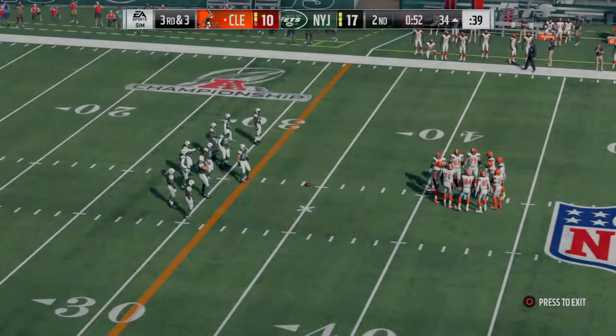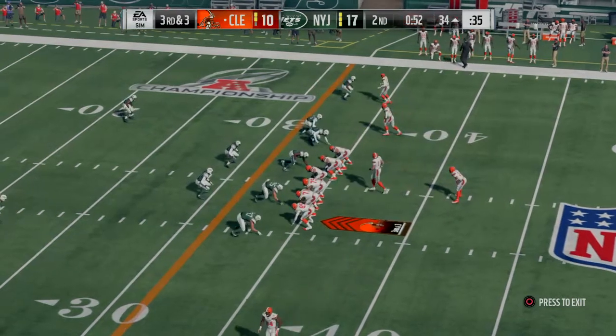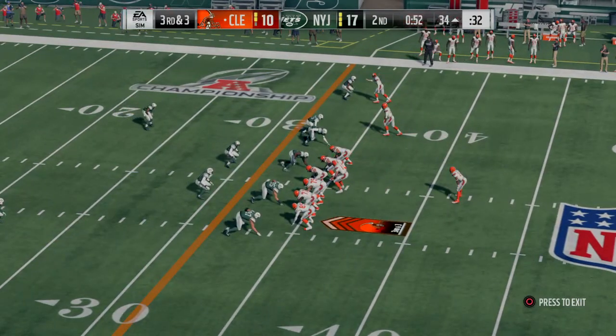The Browns on third down. They're hitting at 60%, 6 out of 10 thus far. Here it's 3rd and 3. All right, here we go.